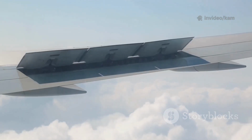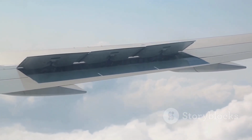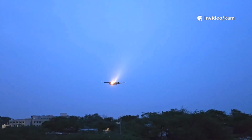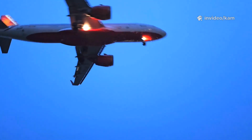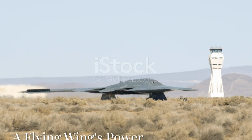All these elements, the shape, the materials, the cooled exhaust, and the low-profile operations, work together to create a multi-layered cloak of invisibility. This allows the B-2 to perform its missions with a high probability of success, getting in, striking its target, and getting out before the enemy even knows it was there.